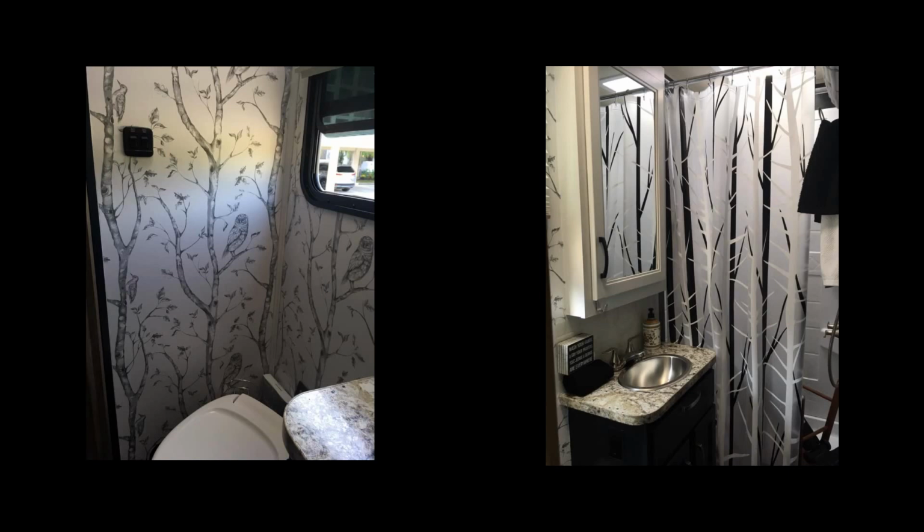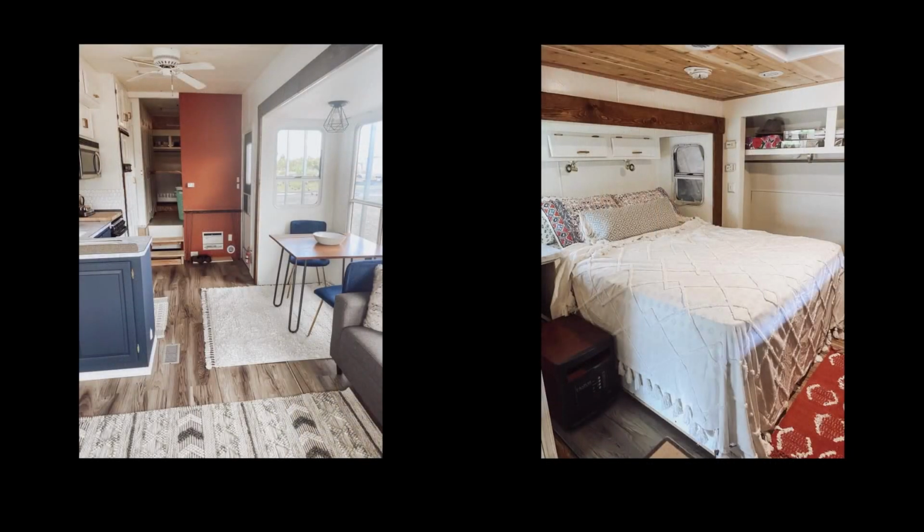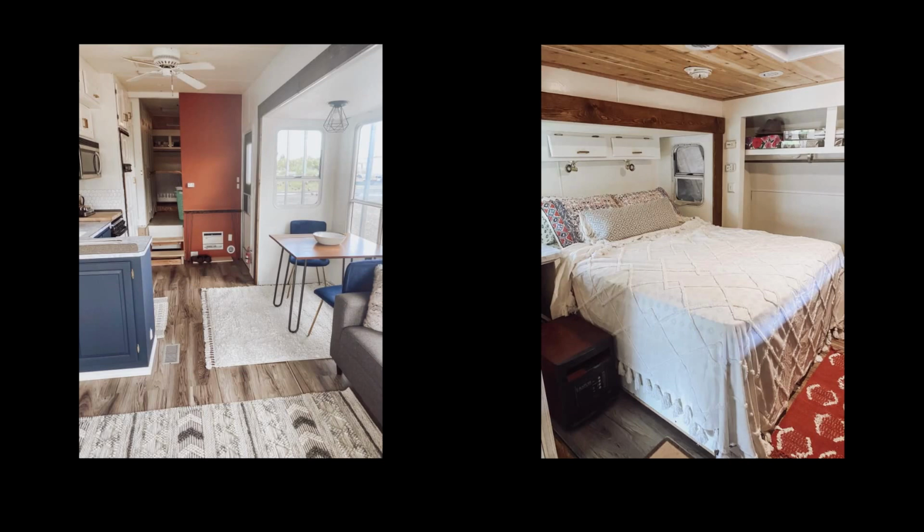Oh, Lauren said the ceiling is tongue and groove. I thought that was cedar. Thank you, Lauren. I want to go back to that real quick. So, tongue and groove cedar planks. Boy, that could be a show all in of itself. How did you get that to stay up there? And I bet it smells good. Yeah, it smelled great for a while. Okay, all right. So let's get back.